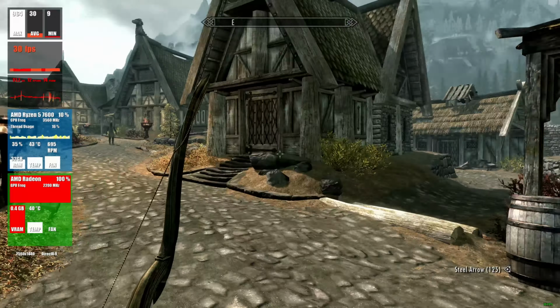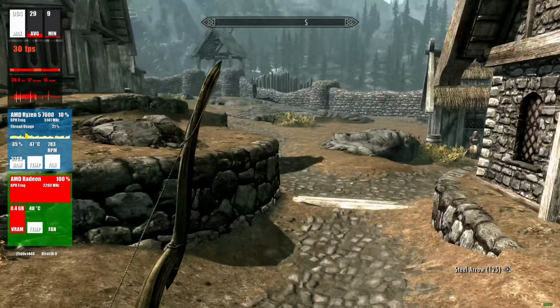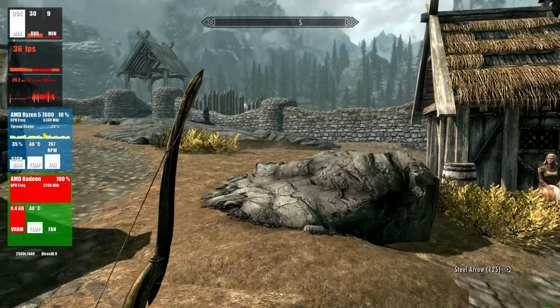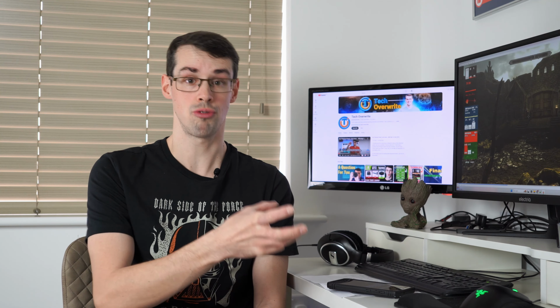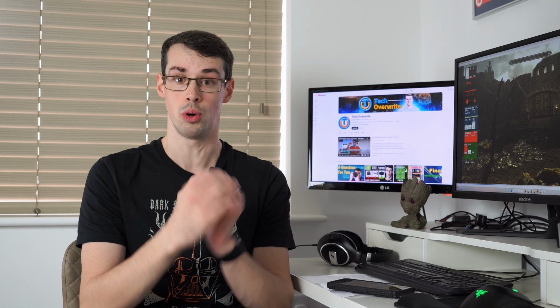Because yeah, this is actually fairly good. At 1440p, we're now getting a stable 30 FPS average, which I think is actually fairly impressive for this CPU. And actually, I think that's pretty good. I mean, I went with the 7600 CPU, not the 7600X. So the fact that I did eke out a little bit of extra gigahertz and that resulted in slightly more FPS rates is actually something I'm fairly happy with.